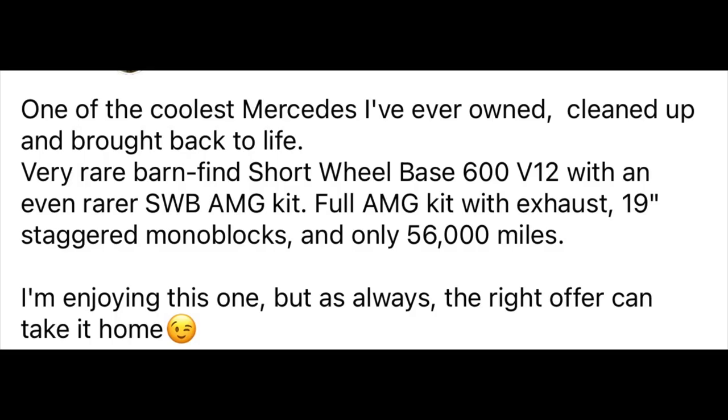So guys, I seen this car on the Facebook group, Modified Mercs. Now they said one of the coolest Mercedes I ever owned, cleaned up and brought back to life. Very rare, barn find, short base, 600 V12 with an even rare SWB AMG kit. Full AMG kit with exhaust, 19 stagger, mono block wheels and 56,000 miles.